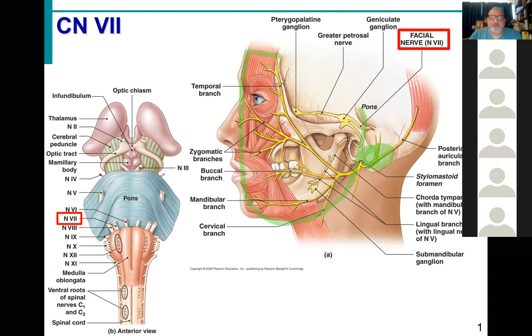That condition of Bell's palsy is usually caused by a temporary constriction of that facial nerve. And there have been at least three documented cases of Bell's palsy that occurred from someone driving in a car with their window down. The wind was blowing past their ear. They ended up getting a mastoid sinus infection that constricted the nerve, and suddenly half their face was paralyzed as a result of it. Now, luckily, we reduced the inflammation.